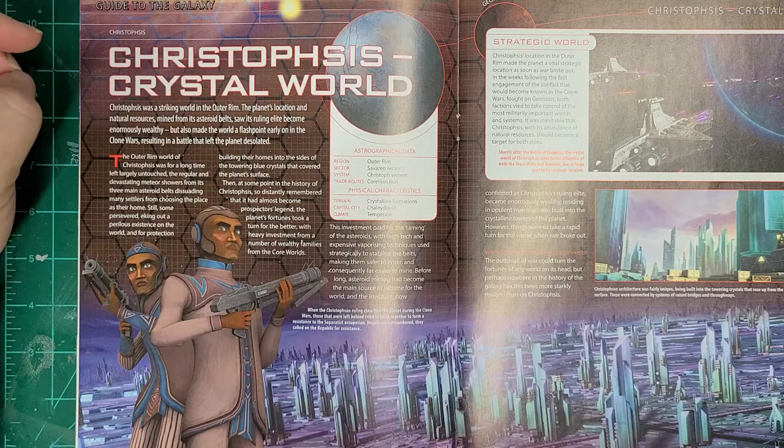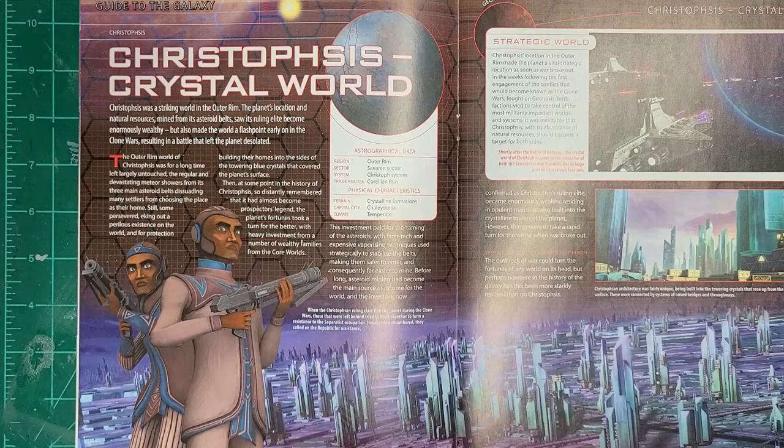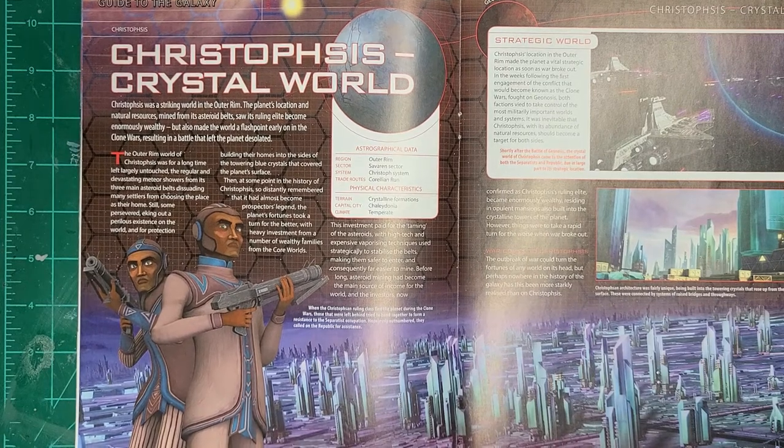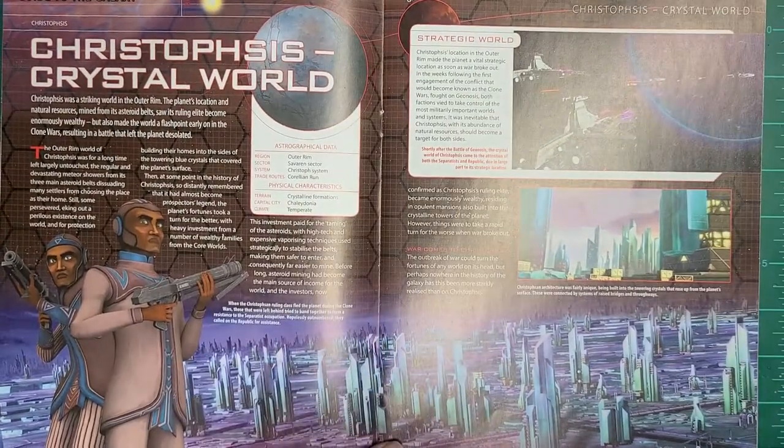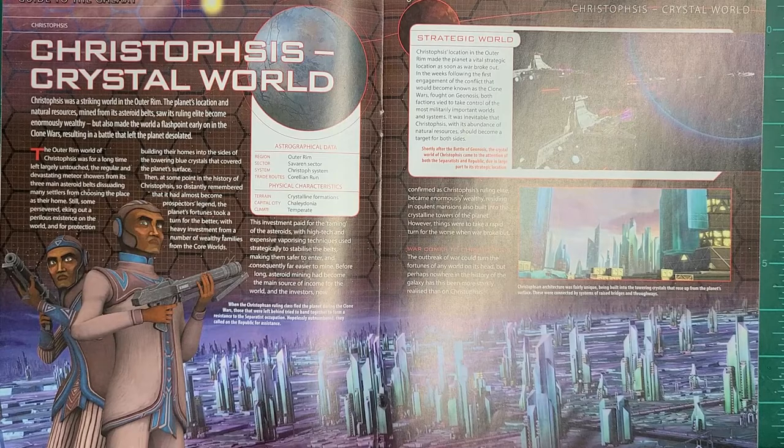Christophsis, Crystal World. The outer rim world of Christophsis was, for a long time, left largely untouched. The regular and devastating meteor showers from its three main asteroid belts dissuaded many settlers from choosing the place as their home. Still, some persevered, eking out a perilous existence on the world, and for protection, building their homes into the sides of towering blue crystals that covered the planet's surface.